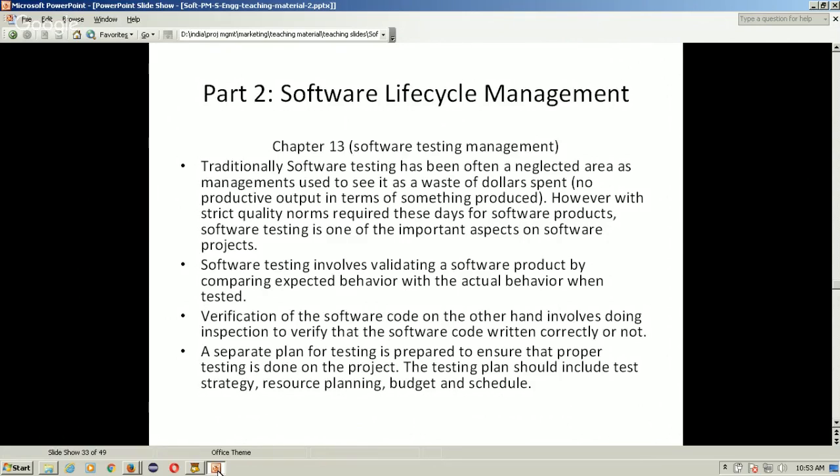For this a test plan is created, and generally a test manager will be responsible for all testing activities. The testing plan should include the test strategy, like how much testing needs to be done, which part of the product needs to be tested, what testing methods are to be deployed, how many defects are expected, and how effectively the testing can be done, based on the information available with the test manager. Accordingly, there will be resource planning, a budget, and a schedule for the testing effort.